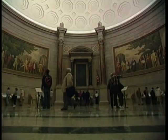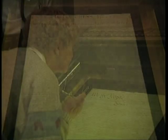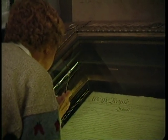The National Archives is the record keeper for the federal government. Preserved at the archives are the key documents in our nation's history, such as the Declaration of Independence, as well as those records that document how we have lived and the role government has played in our lives.